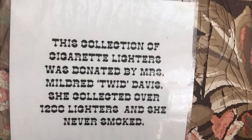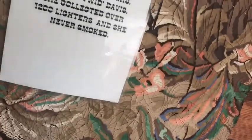Beads. Pull them off of here. And an old-time turntable, record player. Look at all of those lighters in there from different places. Okay, it says this collection of cigarette lighters was donated by Mrs. Mildred Twid Davis. She collected over 1,200 lighters and she never smoked. Quite the collection. Somebody left their old pair of shoes. There's even a thing hung here that must have been old flooring at one time. It's just a big piece of it. Regular old stools.